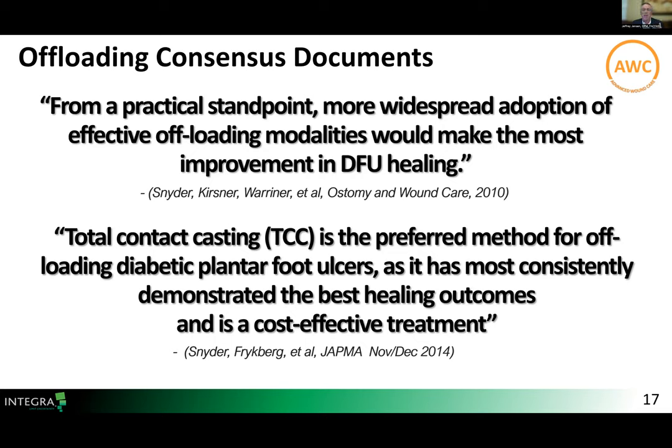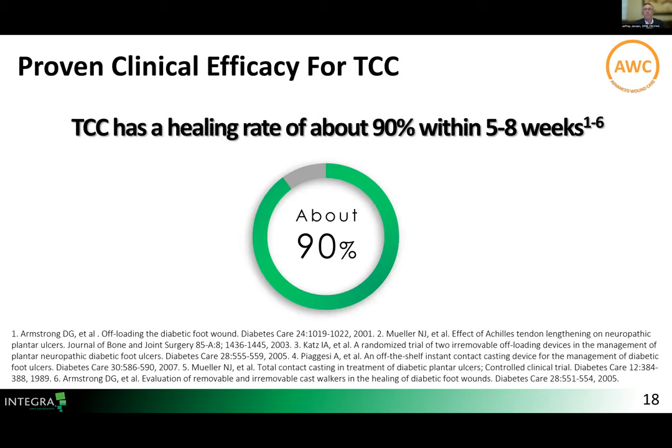A second study, and I was on this group in 2014. The determination at the end of the study was total contact casting is the preferred method for offloading diabetic plantar foot ulcers. And it consistently demonstrates the best outcomes and is cost effective. So I think that's a mouthful, but it really says a lot when you consider that every article that was ever written on offloading at the time was included in this consensus document.